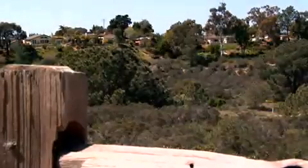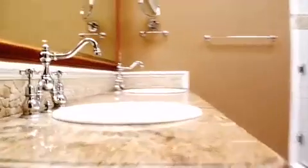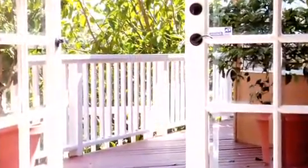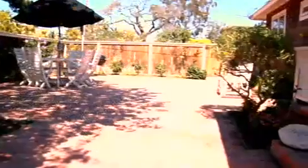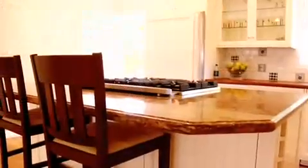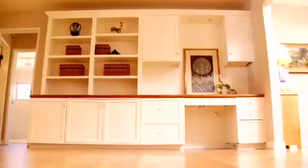This gorgeous canyon setting is also accessed from the master bedroom, which includes a full bath with granite countertops and a spacious shower and tub. Another bedroom with hardwood floors and French doors also opens to the wraparound deck and a serene sitting area. This home showcases nature throughout, bringing the outdoors inside and offering warmth and relaxation.